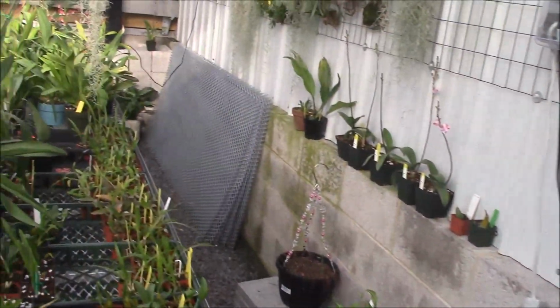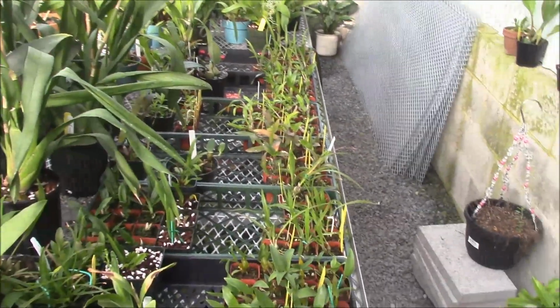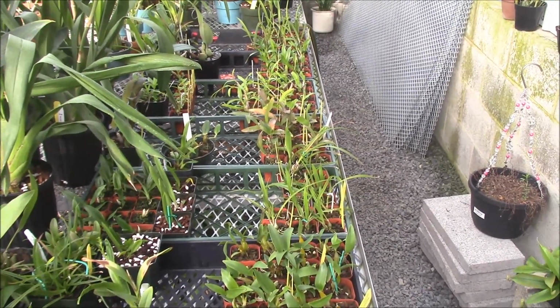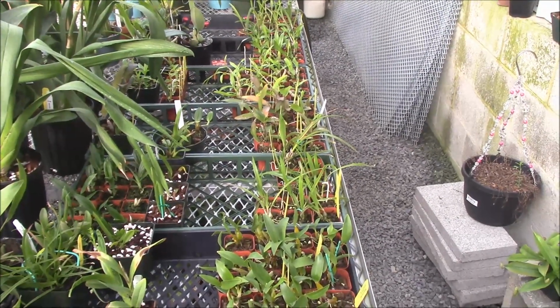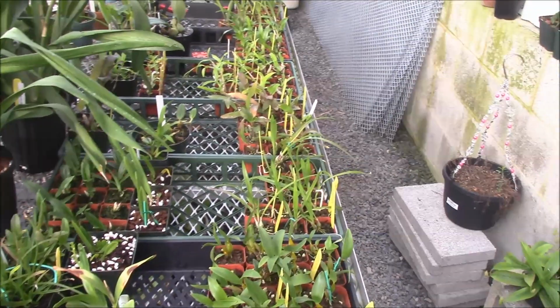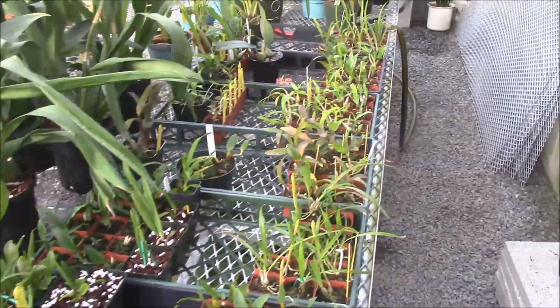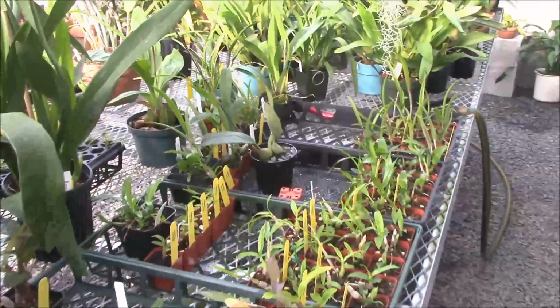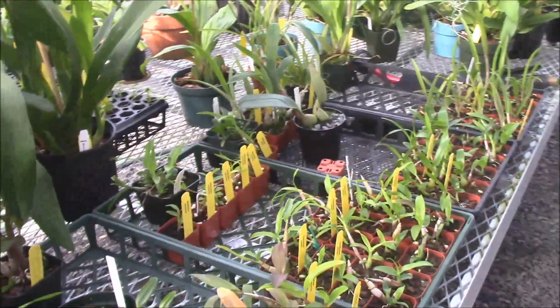So we'll move around here. Little look down the seedling bench. Sold a fair number of seedlings, thanks to all of you. Very much appreciate all your trust and help in trying to pay for my fuel bills.